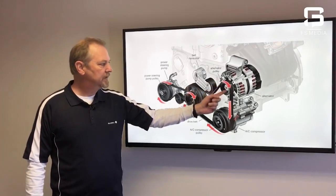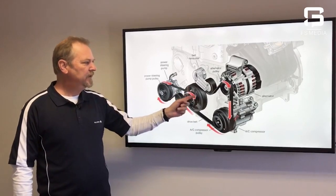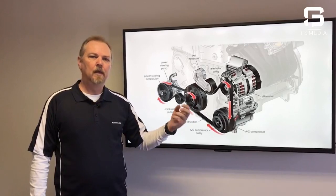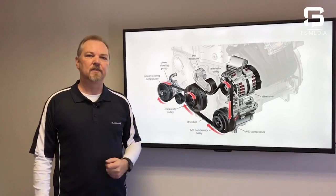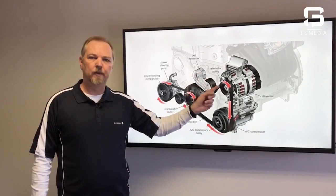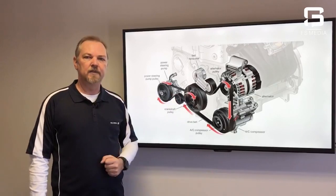As you can see, the alternator is driven via a belt which is connected directly to the engine over here. And the reason why I highlight that is because an alternator actually consumes a lot of power from the engine. Anything from 2 to 10 kilowatts, actually, depending on the size of the alternator that you have in your vehicle. Now, the importance of that is that there's a lot of work that's been done around the design of alternators to make them less power hungry from the motor itself.